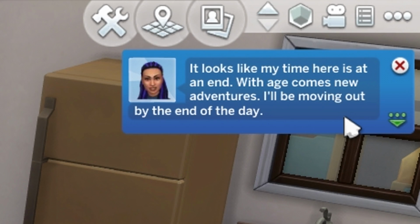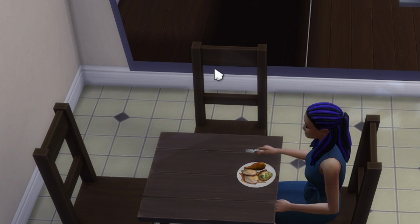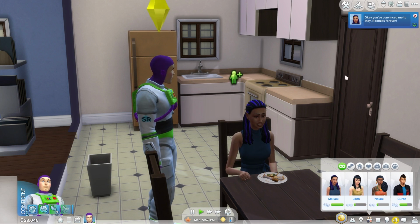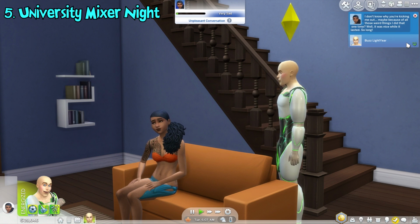After some time, assigned roommates might decide to move out of the house at the end of the day. But you can still convince them to stay. They might reject your offer, but if you've been treating them nicely, they might decide to stay. You can also kick them out yourselves.